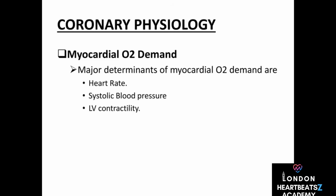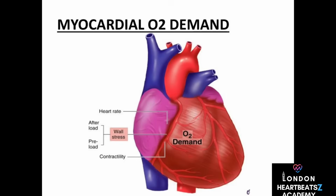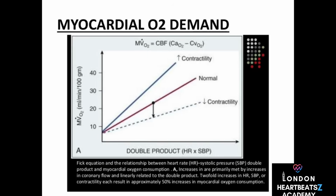But how does the coronary system adapt to those changing demands? That's where things get really interesting. The coronary arteries can actually adjust their blood flow. They dilate to increase flow when demand is high, and they constrict to reduce flow when demand is low. It's like a smart traffic management system that adjusts based on real-time conditions.